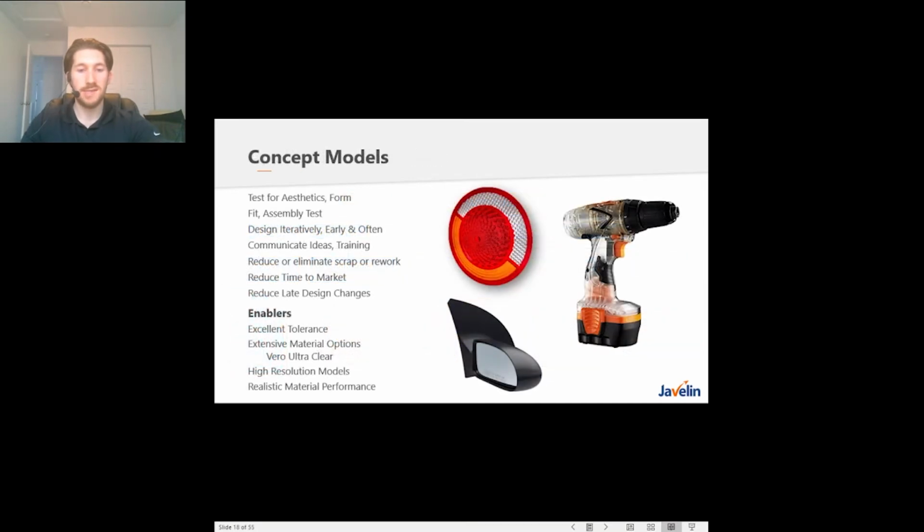If we take a look at concept models, it's a great opportunity to print a part primarily designed to test the fit and form. Adjustments are easy to make early in the design cycle and could save weeks or months from a later design stage. It can help decision makers to visualize the concept being proposed, and we have different enablers, which are excellent tolerance and extensive material options. As you can see, we have transparency on some of the parts here. With Vero Ultra Clear, one of the materials available with PolyJet, parts are transparent. High resolution models, and also realistic material performance.